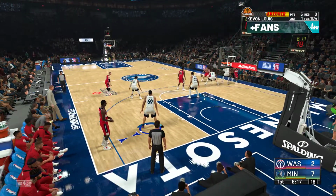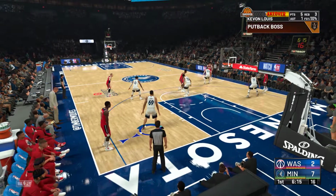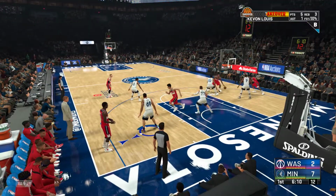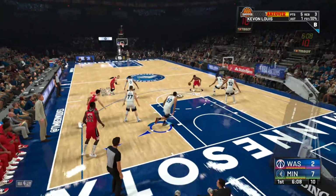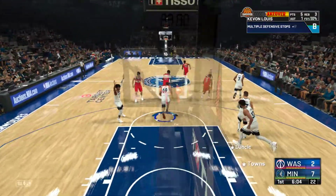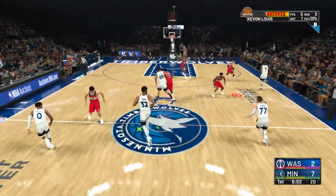Avdia with it. He's picked up by Doncic. It's Beal on the wing. Pass to Carter. Back to Beal. Shoots over KD. Misses off the right iron. Boy, just 1 for 4. A little brisky right now.